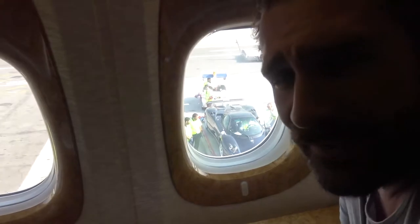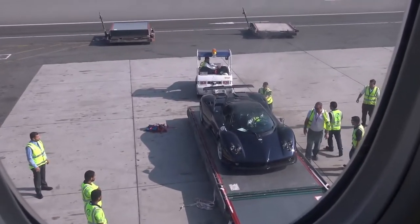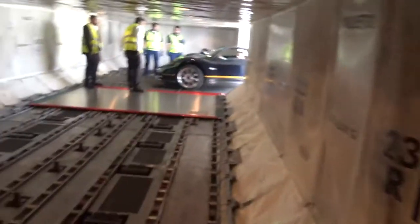I currently have the plane to myself. As far as cool goes, this is topping the list right now. Not only am I sat in first class, I can see the Zonda actually being loaded onto the very plane that I'm sat on. It's crazy. But if there's anything that I wanted to do or find out what it's like, it's what's going on underneath where I'm sat on a plane.